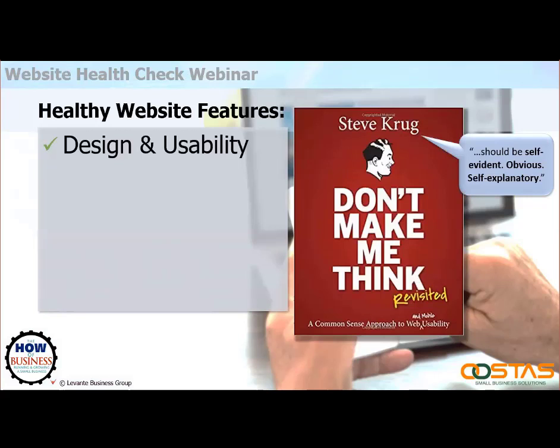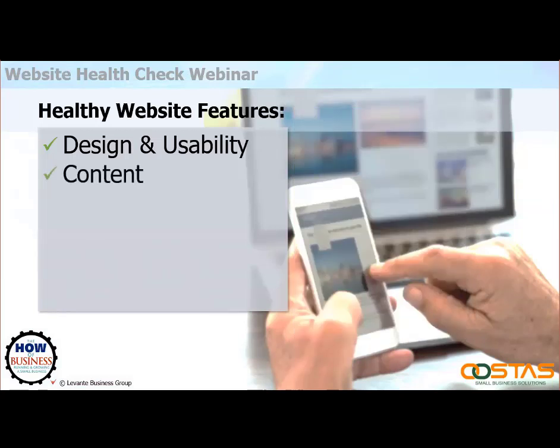It's very easy to read, very well written. And I'm not saying you've got to go read that, but Steve talks about the need for a website to be obvious. It should be self-evident. People shouldn't have to struggle with what is this website about, where do I go, and what do I do? What do they want me to do here? So that's something that's key throughout in your design and usability.